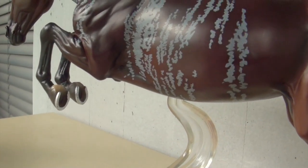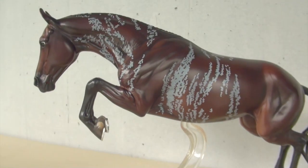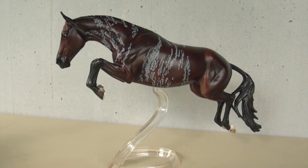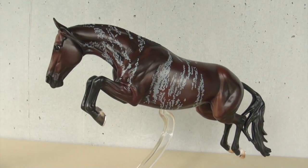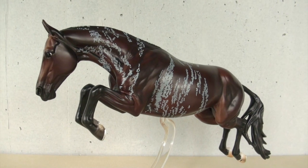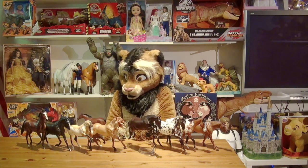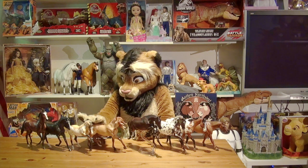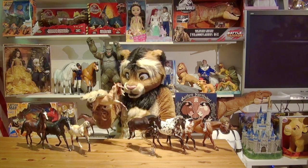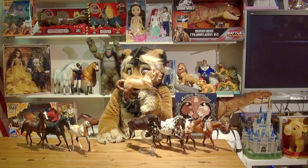But still, this is a beautiful model, even has the horseshoes, of course, like always on this mold. I do have wire on this mold as well, and I really love these show jumping models. And this is certainly a very special horse, but I'd love to see this in real life. With this year's theme being horse of a different color, Breyerfest was all about horses in unusual colors for their respective breeds, and that is true for this golden stallion as well.